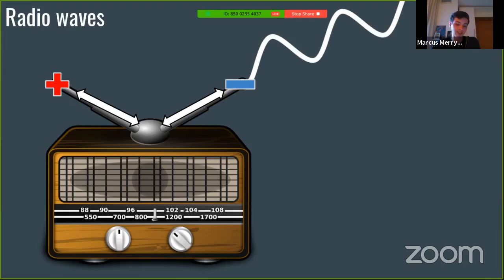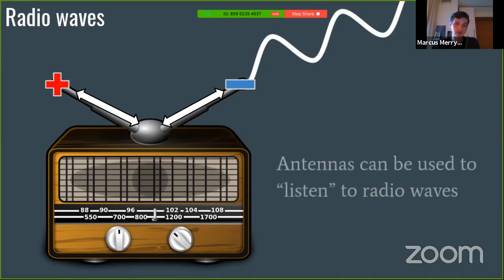And this oscillation can be detected as a current or a voltage in the electronics of the radio, and this can be converted to sound, which you can hear. So the major takeaway here is that antennas, dipole antennas, like the kind you see on this cartoon radio, can be used to listen to radio waves, and we can tune in to specific radio frequencies.